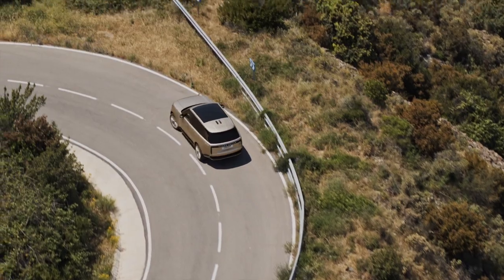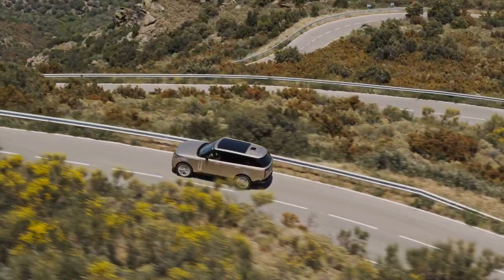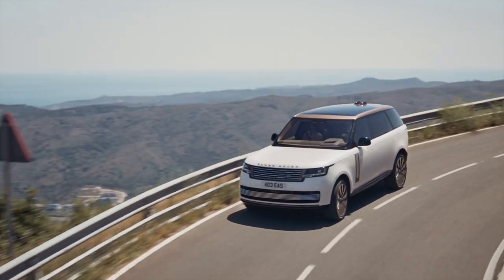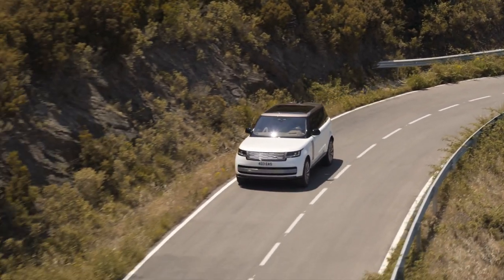Pressing the button once enables hill descent control. Set a maximum speed using the cruise control rocker switch. You will see a pointer on the speedometer dial to indicate the set speed, and you can adjust this up and down. As you come down an incline, Range Rover will automatically keep the speed down without braking input required from the driver.